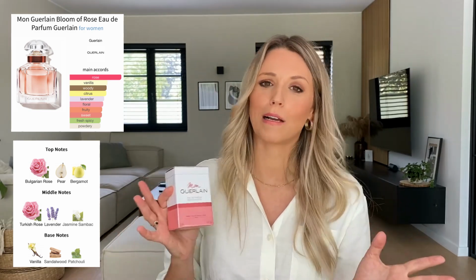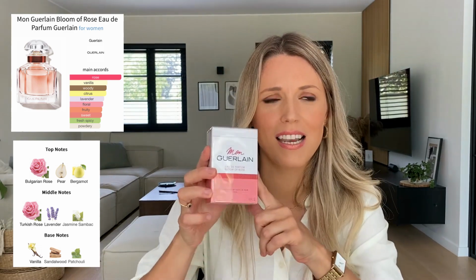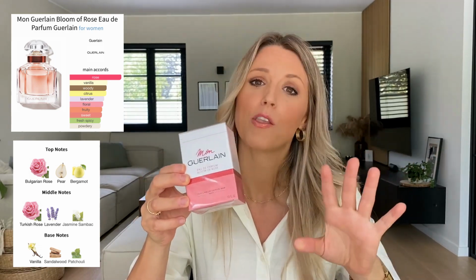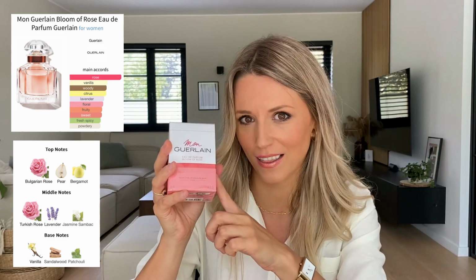Think of Coco Mademoiselle, okay? I know it's still very popular, but when I smell that one, it's an instant patchouli blast. And for me, it's really old-fashioned. I'm not saying this smells the same as Coco Mademoiselle, but to me, they definitely have the same vibe. Coco Mademoiselle has some orange notes, I believe. This one does not have that. This is very citrus rose patchouli. But I think if you like Coco Mademoiselle, you might like this one as well.